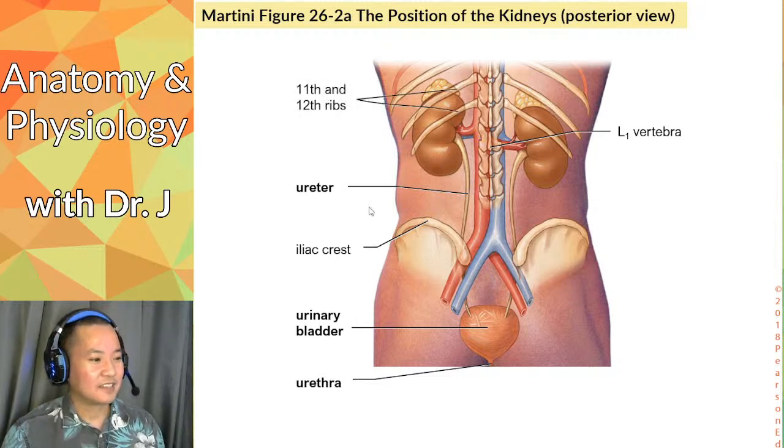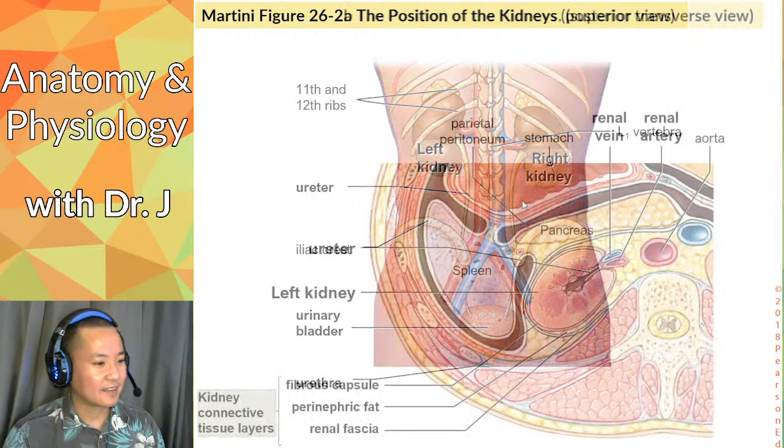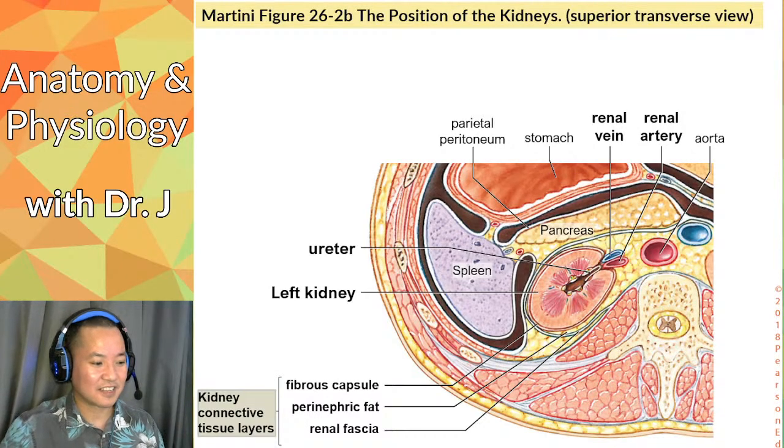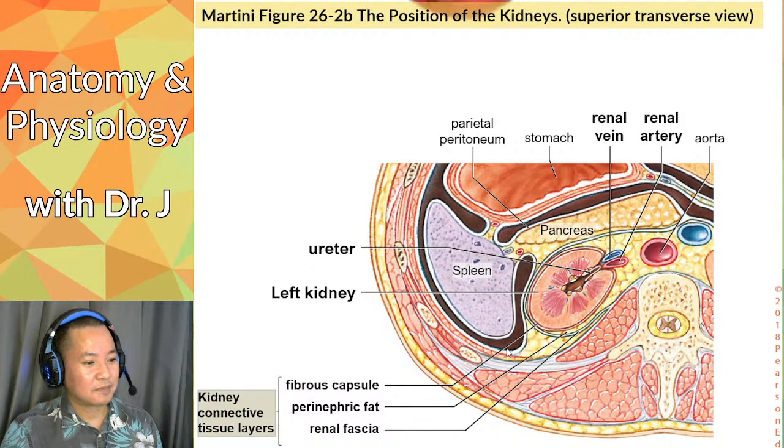Now, with the kidneys, the 11th and 12th ribs, again 12 pairs of ribs, you don't have protection on the inferior part of the kidneys. So here's the left and right kidney, because we're looking at the back. Now, here's a transverse or horizontal view, like cutting someone in half like those magicians do, and you look at this. Well, say someone punches here.